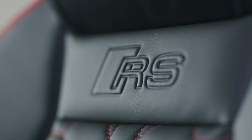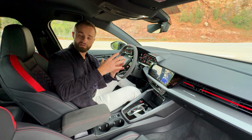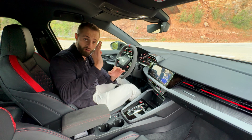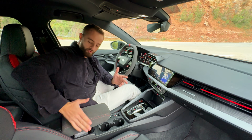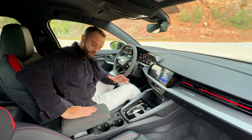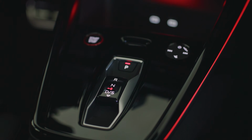The seats are phenomenal too. The Nappa leather option, very beautiful. You can get either this or the bucket seats for the racetrack, which are also phenomenal to sit in. And obviously we have this Alcantara, which is now called Dynamica, in the middle of the armrest. Very beautiful. Everything else has basically stayed the same.